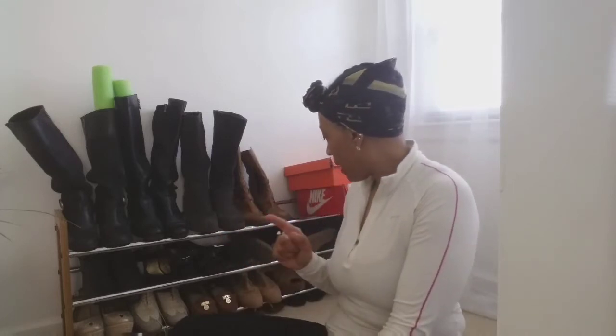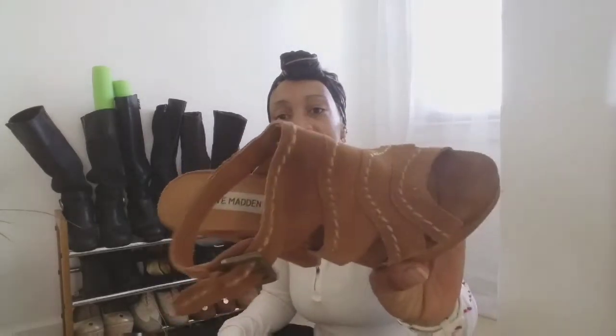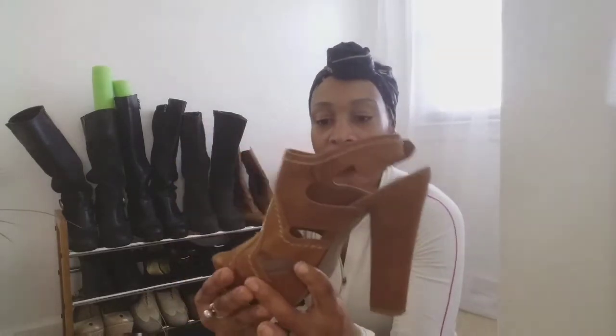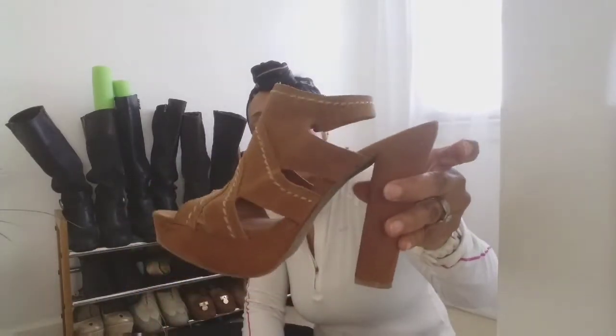So the next item I'm going to be letting go as far as shoes would be these. You guys, these are another pair of Steve Madden's. I can't remember how much I paid for these. I think they were like $5. Guys, these are so bad. They are some bad platform stack shoes. But I really don't wear them. And they are a size 9. I do not wear a size 9.